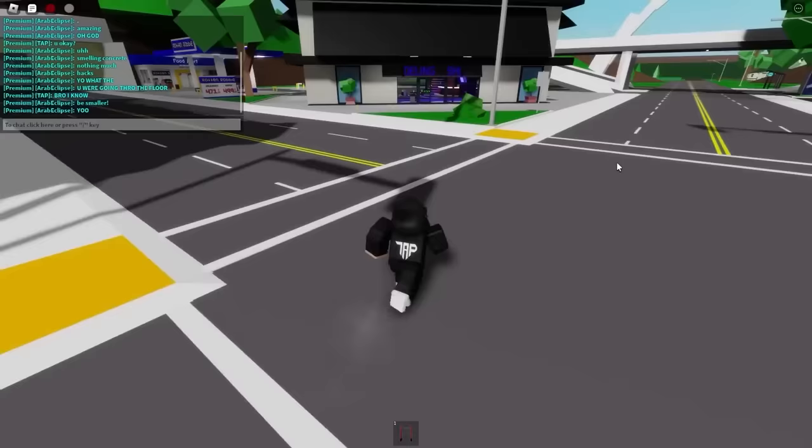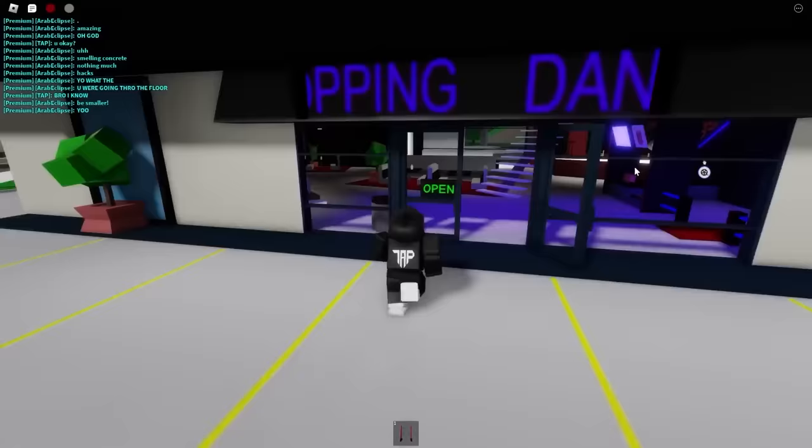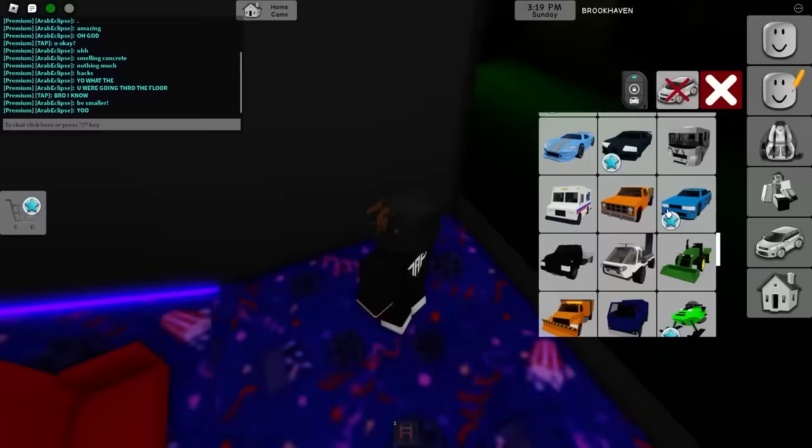Okay, next we have a get under the map glitch. So if you guys didn't know, it's actually possible to glitch out of Brookhaven. Well, I'm pretty sure at least. We're going to try it right now. But if you go to the mall and then go inside of the movie theater and then you go down to the theater itself, you stick your sleeping bag right over here. I think that's where it is.